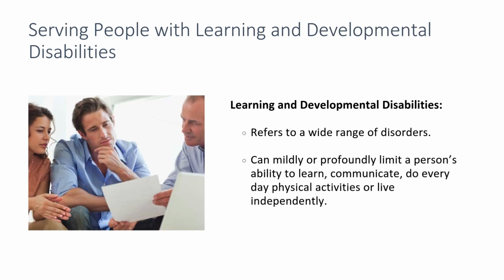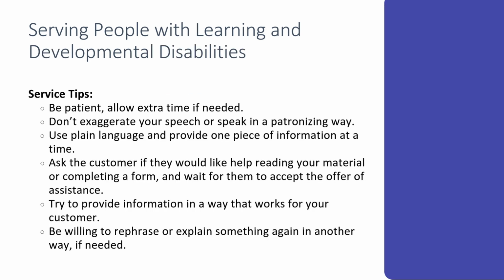Serving people with learning and developmental disabilities. Learning and developmental disabilities refers to a wide range of disorders which can mildly or profoundly limit a person's ability to learn, communicate, do everyday physical activities, or live independently. The following service tips are recommended.